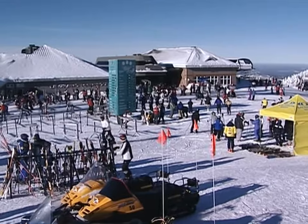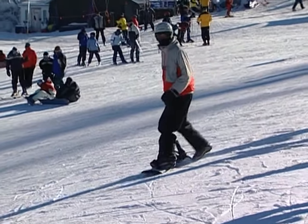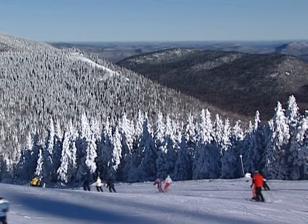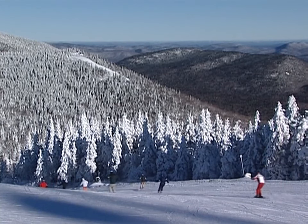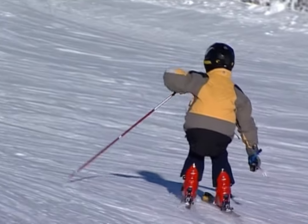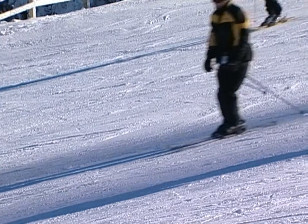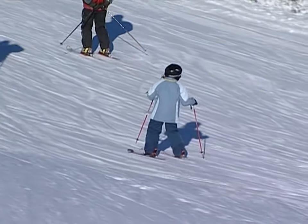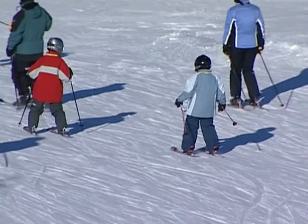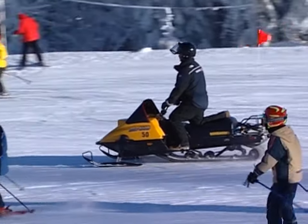Everybody's getting ready for their last run of the day. Look at the kid go. He's gonna be a great skier. I can tell by the length of those shadows that it's getting late in the day. We'll be stopping all the lifts pretty soon. There goes the skidoos. They're part of the safety patrol.